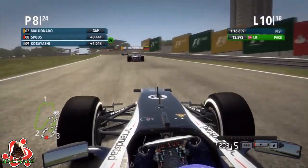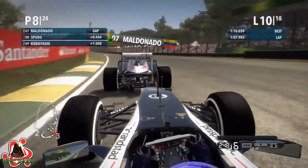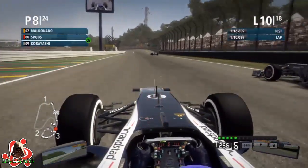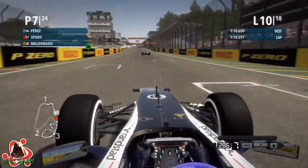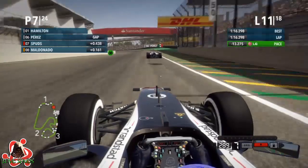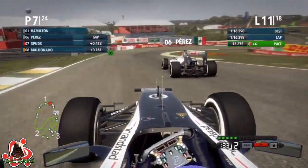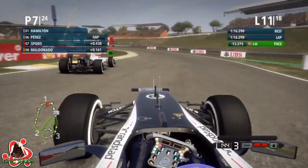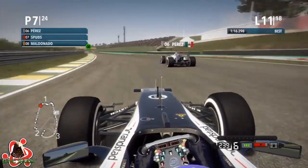Apparently Lewis Hamilton's car for next year, the Mercedes... Now let's just wait for this. Oh, she's tapping the back of him now. I think I mistimed that. Don't often do that. But yeah, executed the pass well enough. Could be better. I think I mistimed it a little bit there. I was trying to get really close up to him and pull out at the last second.